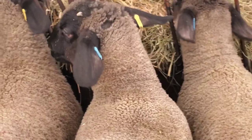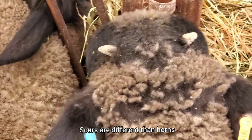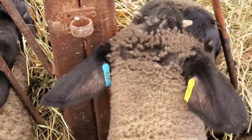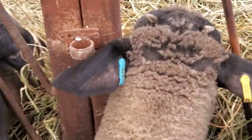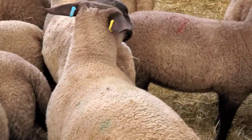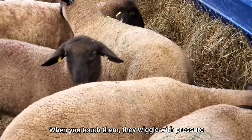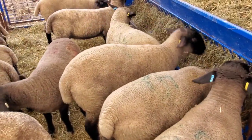And I'm seeing on this little guy, see those two little things that look like mini devil horns? Those are scurs. And when I touch a scur, if you'll let me, it's actually quite, he's gonna run off. It's actually kind of wobbly when you touch it. It's not firm like a bone, like a real horn would be. You can wobble it around.